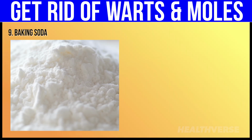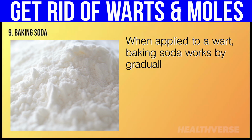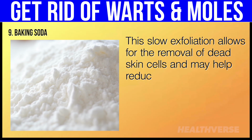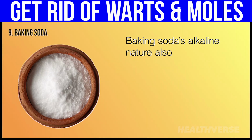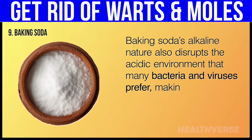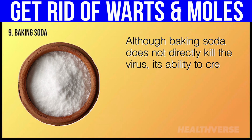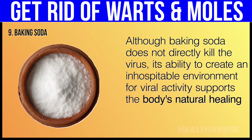9. Baking soda. When applied to a wart, baking soda works by gradually wearing away the outer layers of skin. This slow exfoliation allows for the removal of dead skin cells and may help reduce the size of the wart over time. Baking soda's alkaline nature also disrupts the acidic environment that many bacteria and viruses prefer, making it harder for the HPV virus to thrive. Although baking soda does not directly kill the virus, its ability to create an inhospitable environment for viral activity supports the body's natural healing process.